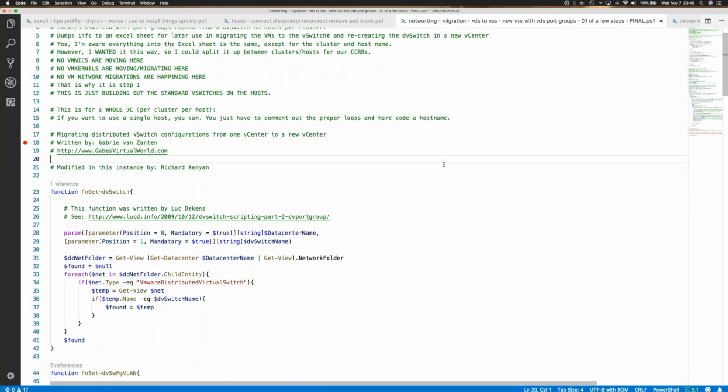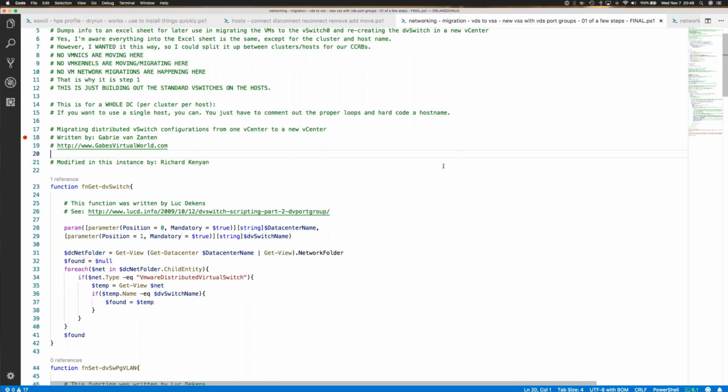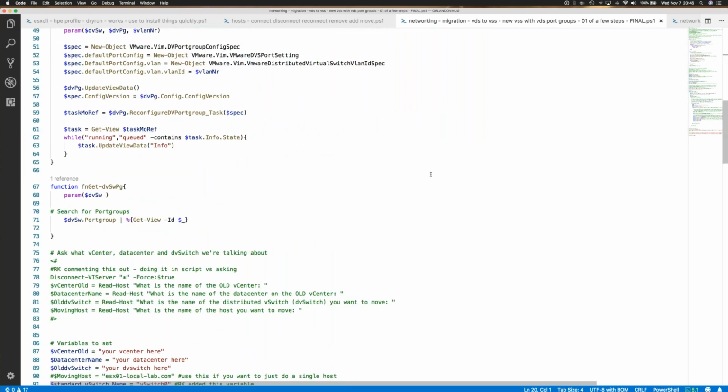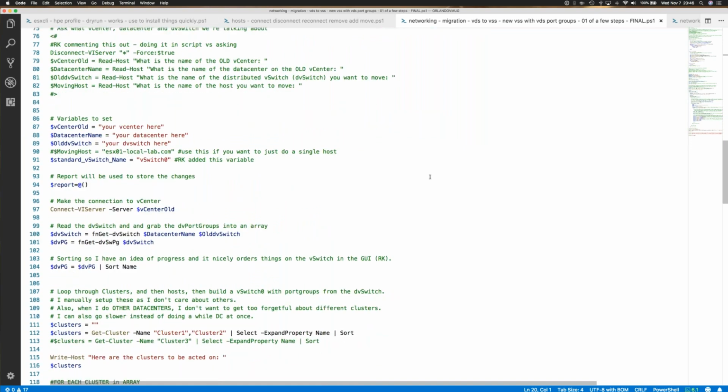And what this set of scripts starts to do is it looks at your DV switch, grabs all of the port group names, makes a new standard switch, and then takes all of the names, exports them to an Excel sheet so you have them, and then recreates them on a vSwitch. It's pretty simple, but it was something that was a little bit beyond my scripting ability that I kind of went through and modified and made sure it was working correctly.